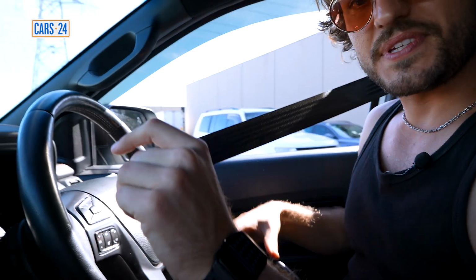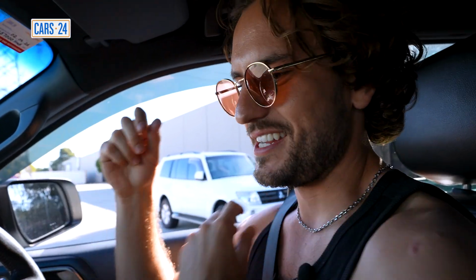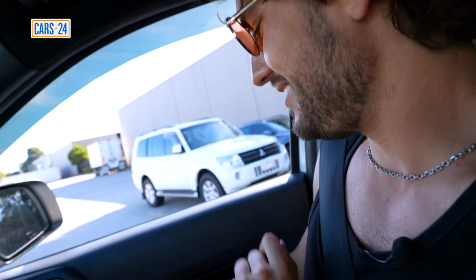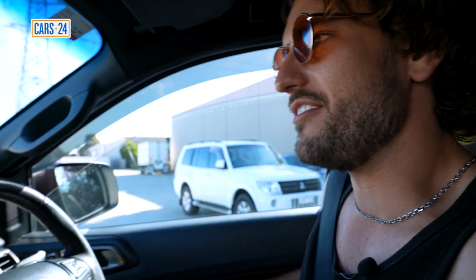It's lavishly equipped with seat belts. I'm mentioning this because I want my videographer to put on a seat belt as well. That would be great. Thank you. Putting the windows up, going for a little drive.